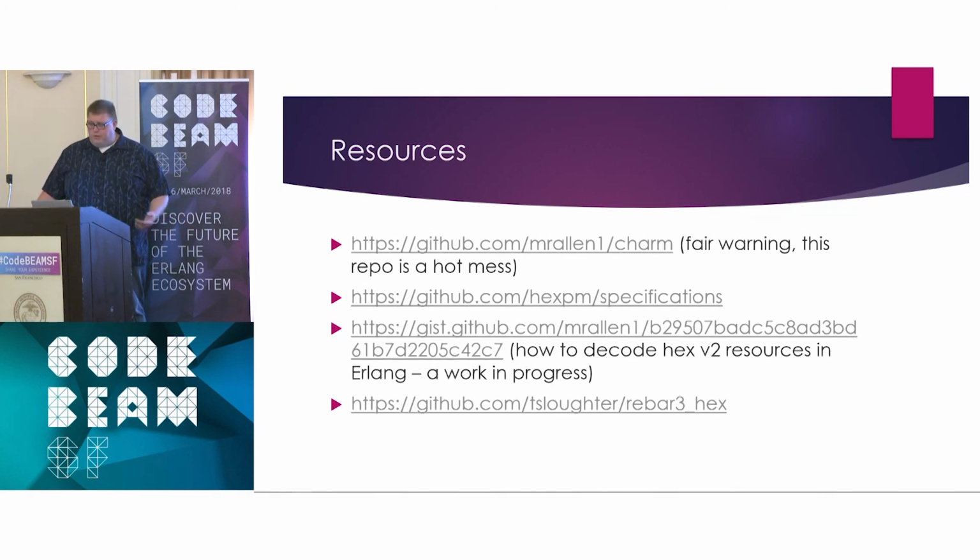And then finally, the last resource here is the Rebar 3 Hex plugin itself. That's really helpful and useful. That's the plugin that helps build those tarball payloads.